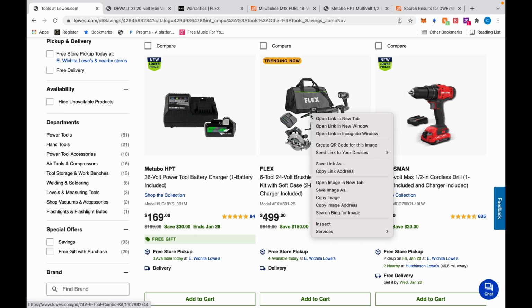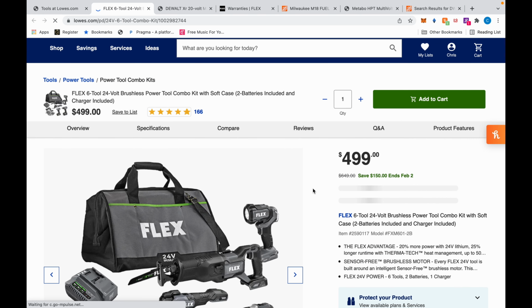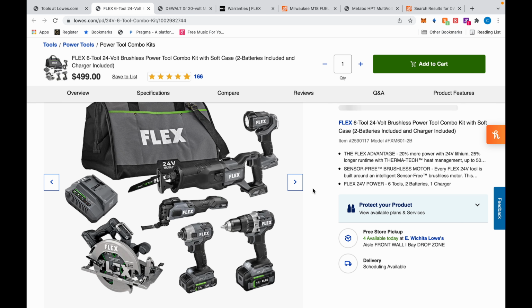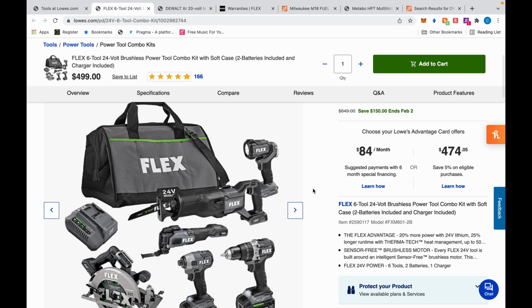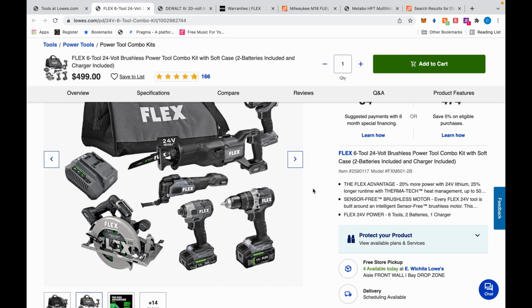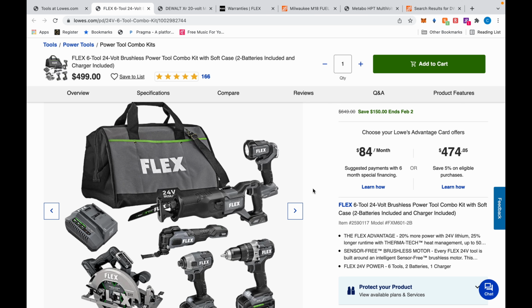Now, this deal right here is trending, and I believe it. So Flex is a new line. I haven't talked about them yet. I've been meaning to. And the tools are powerful. I mean, they compete with Milwaukee. They're sometimes more powerful than Milwaukee. They're powerful, and they offered lifetime warranties for the first year they came out, which was last year. If you bought them and registered the tools within 30 days, you got a lifetime warranty. It's generally a 5-year warranty like Milwaukee, but they extended that through the end of this year.